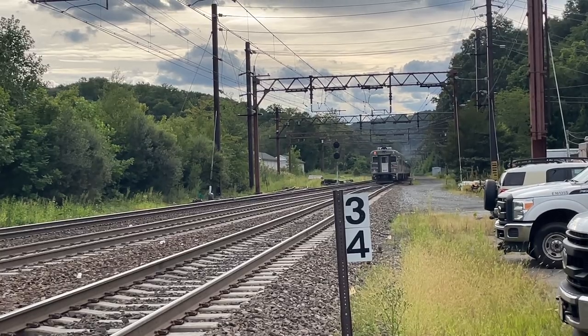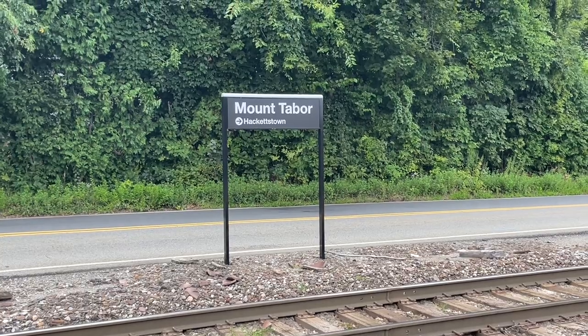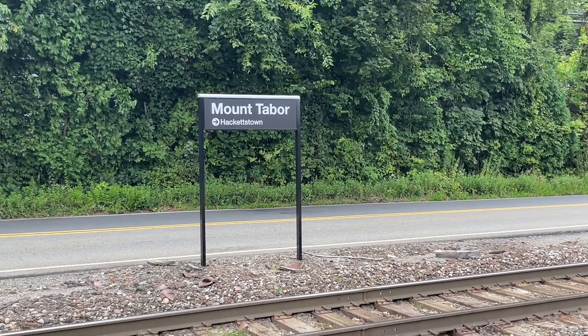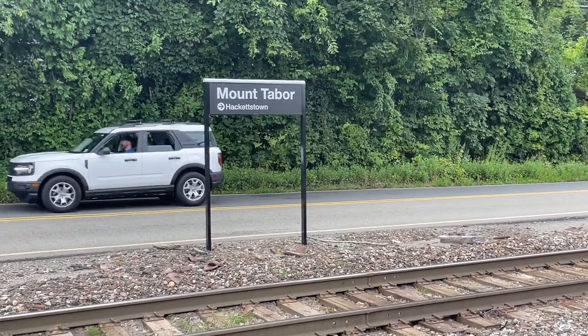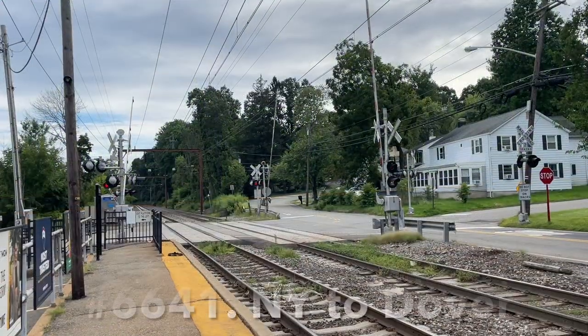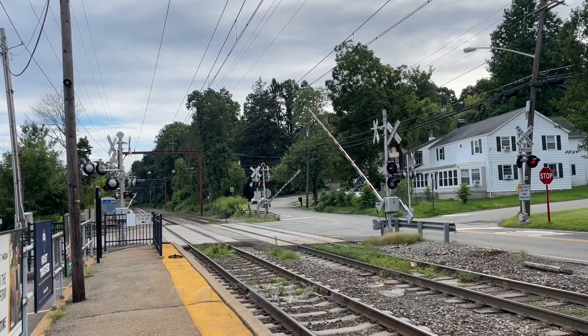Why New Jersey Transit is a hot topic for rail fans. Oh, here we are, a short ways around the curve from Denville on the Morristown line at the Mount Tabor station. Not every train stops here. It sees limited service. We'll hang out for a while and get a few trains. He won't be stopping.